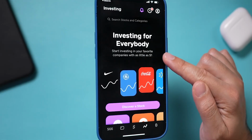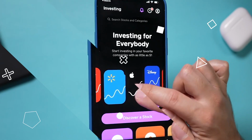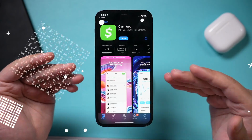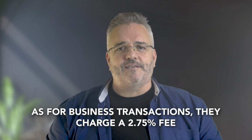If we look at Cash App, linking your own bank account or debit card is free, and that gives you the ability to send and receive funds pretty quickly and easily. As for the processing fees, Cash App has a 3% fee if you want to send money using a credit card, which makes sense since they have to pay an interchange fee on their end if you do that, so I wouldn't really recommend it. As for business transactions, they charge a 2.75% fee.